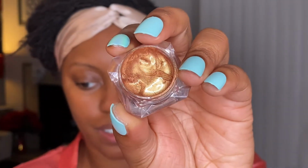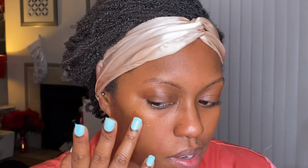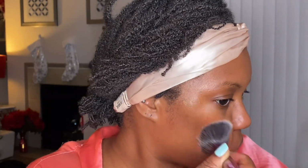It's by Aura Rouge Beauty, and you can see the consistency of it. So I'm going to dab some here, exactly where I will put highlighter at. Like, gives the skin a nice sheen, a glow.